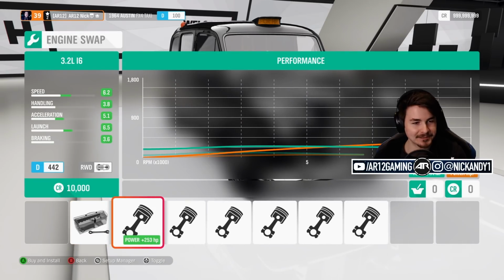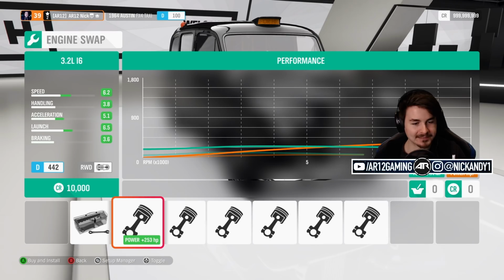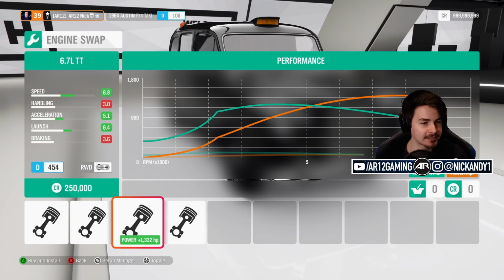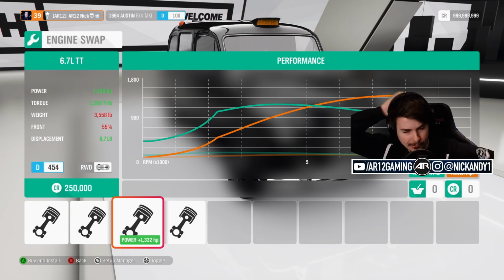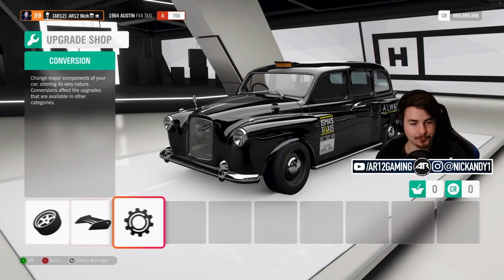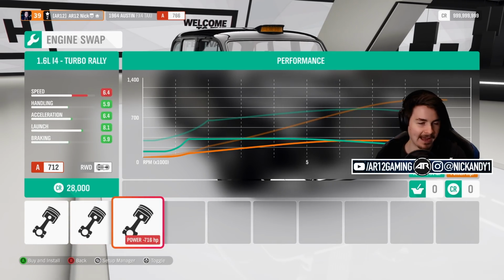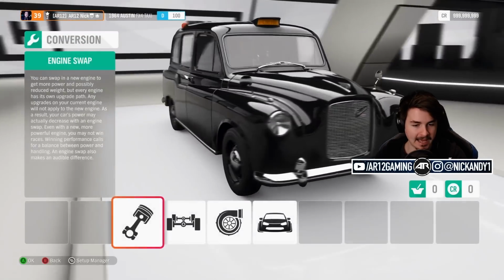Engine swaps. This is where things get a little crazy. We've got 7 different engines: straight 6, V8, straight 4 rally, V12, 6.7 twin turbo. What's a 6.7 twin turbo from? And a 7.4 liter twin turbo engine. For the regular taxi, we've got a plebby 4 engines: a straight 6, a V8, and a straight 4 rally. But there's a lot of really funky stuff going on with this taxi.